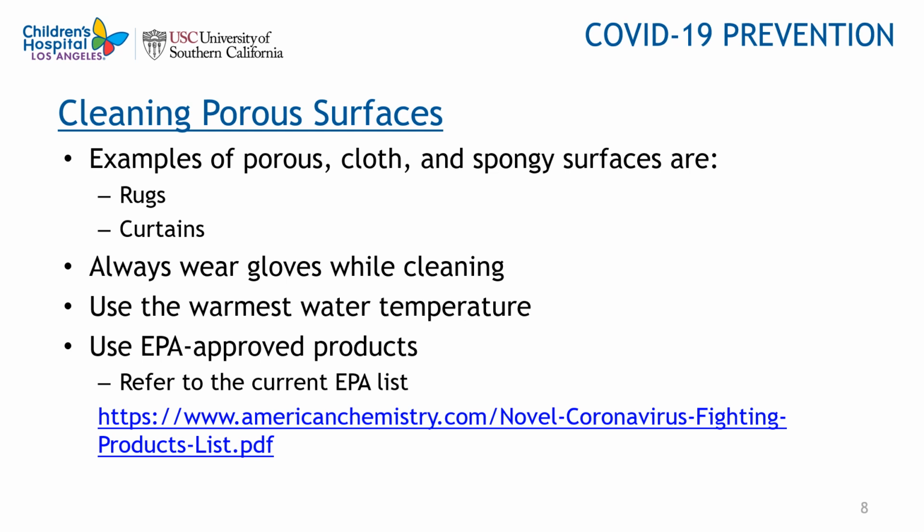For cleaning porous surfaces, examples of porous cloth and spongy surfaces are rugs, curtains. Always wear gloves while cleaning. Use the warmest water temperature. Use the EPA approved products. And again, refer to the current EPA list at the website address on this slide.